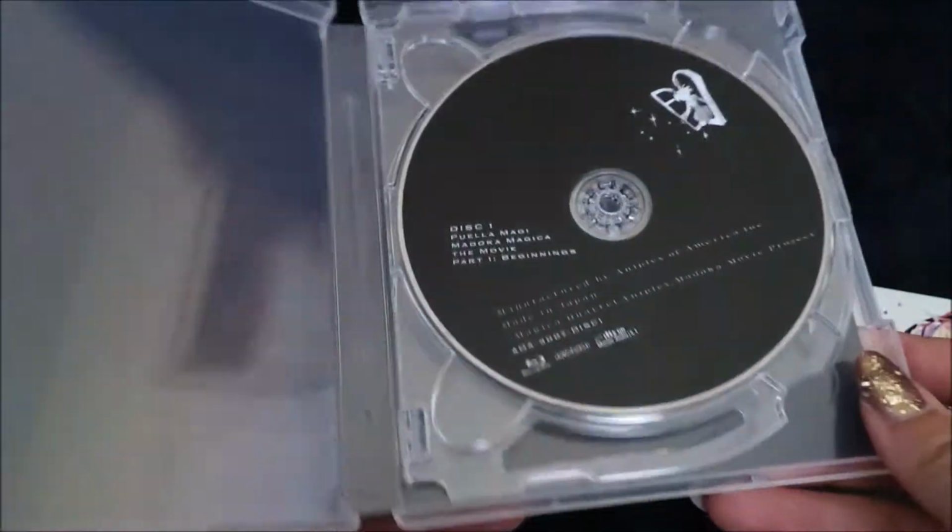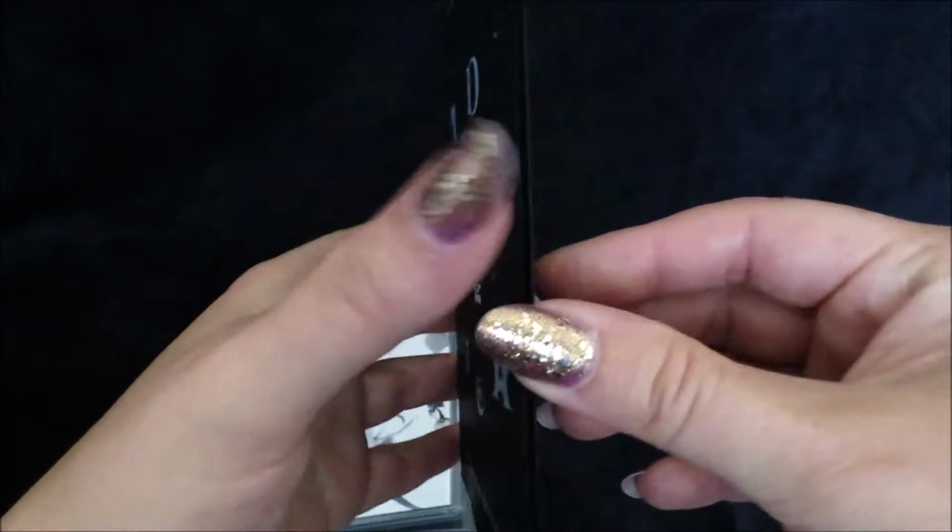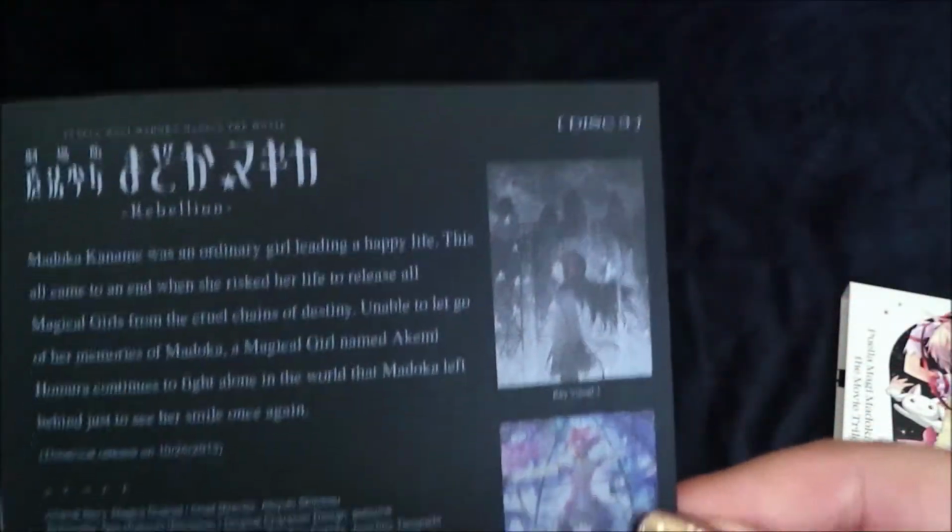There's going to be a day where I need to just pass out on my bed and watch all three of these with no other stimulus around. And then here is the movie trilogy insert, all the images. It's been a long time since I've watched these. I actually watched the series recently. I did a rewatch last year. And then here's all the art from the movies inside.